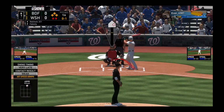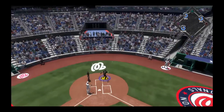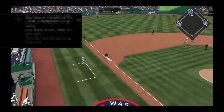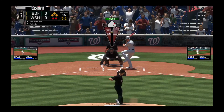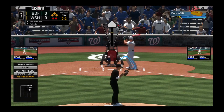Two out, bases loaded. And this one gets away. A throw to the plate. In a near disaster there, but he's able to recover in time and make it back to third safely. A pause, and the 0-2. And he fouls this one off.